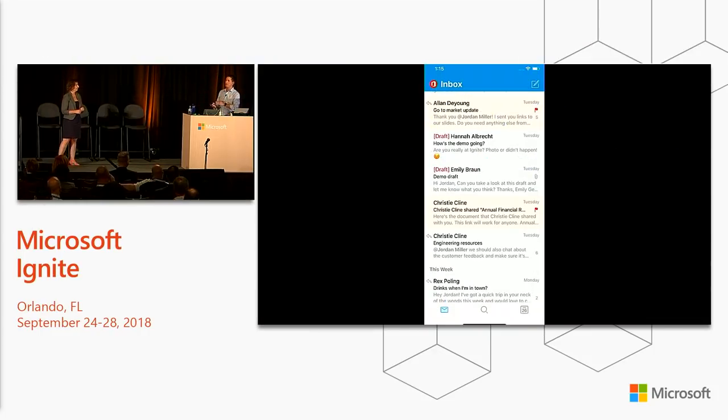So we want to highlight the fact that our app experience and the foundation of our app, quite literally from a UI perspective, represents those three workloads. So the other thing that we did was we reimagined the search experience.